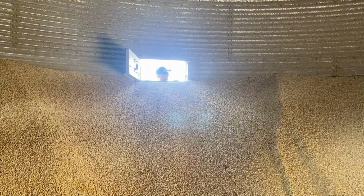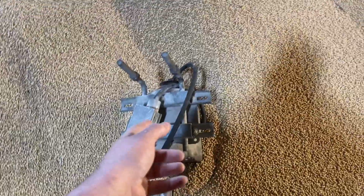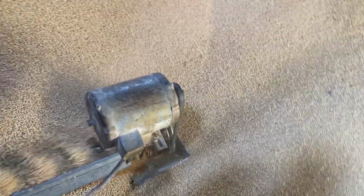Part one accomplished. We gotta get a little bit more shoveling out, then we'll get the sweep in here. So we have the sweep in. Now we gotta get the motor hooked up, turned on, and start going around in a circle. All right, so BJ can handle it from here. I'm going to go get the John Deere hooked up to the turbo till.